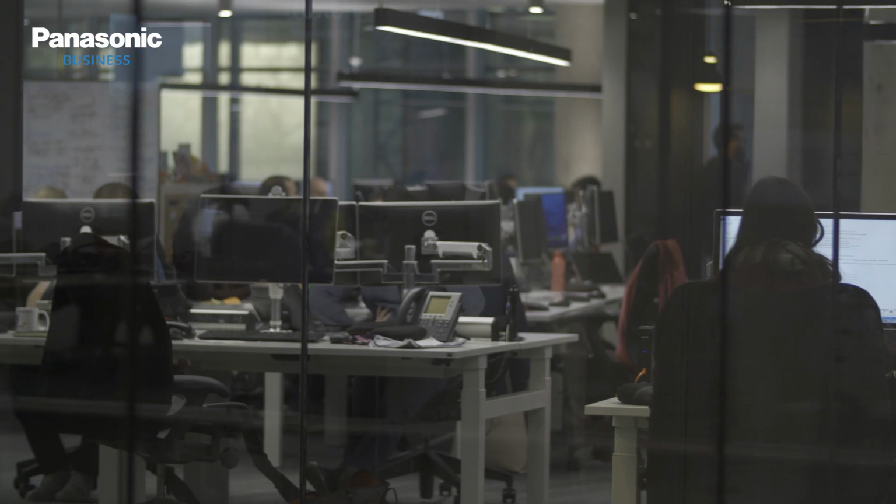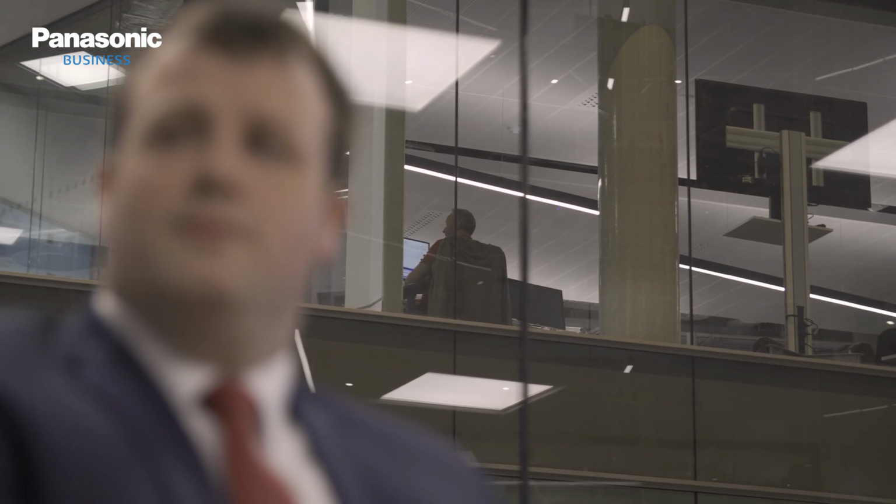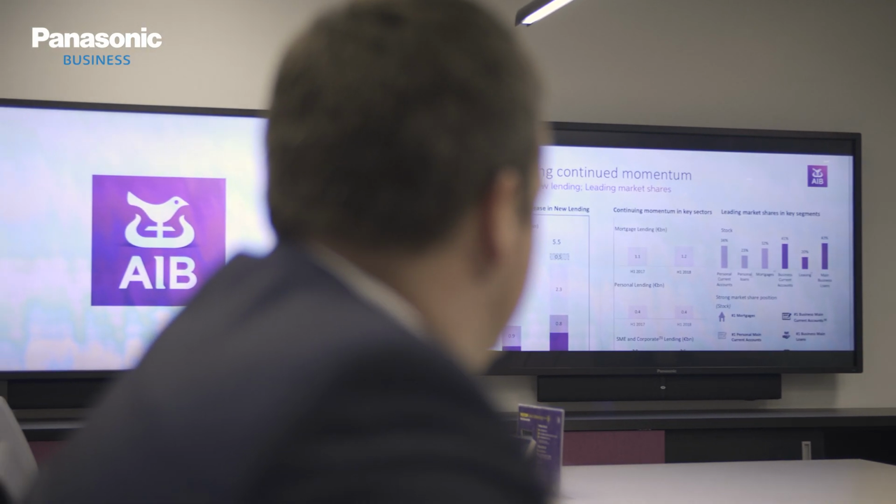It was a hugely important project to the bank. It was the first time that we have opened a new building of this scale in a significant period of time. The AV solution was always going to be of key importance to the success of this project. We also obviously wanted a world-class, world-leading technologies used within the building. Panasonic were a natural fit to that, obviously.